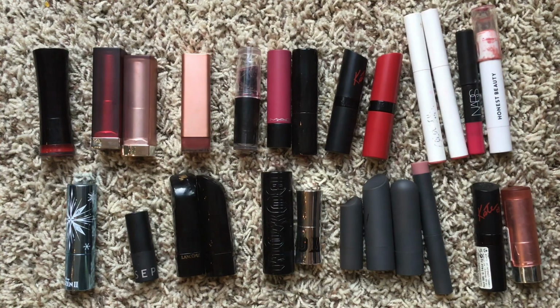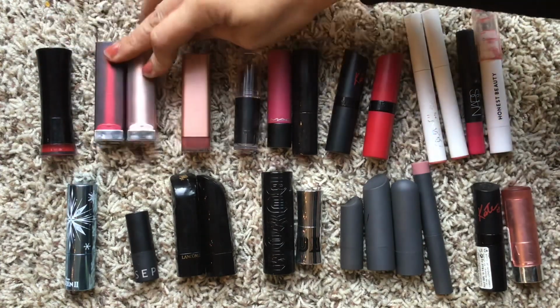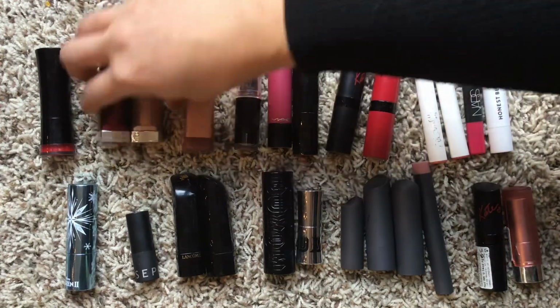I'm not really loyal to any particular lipstick brand. I just kind of go more with colors, and when I find a color I like, then that's what I like to use. So I have this red shade from Pop. I have 2 from Maybelline. I think Maybelline has great drugstore lipsticks.